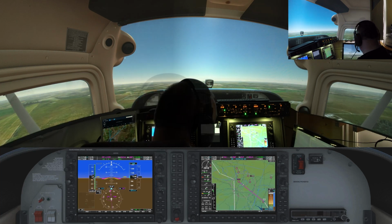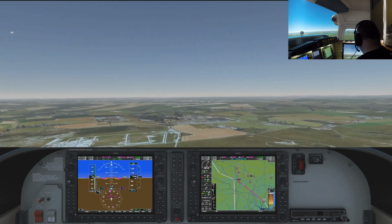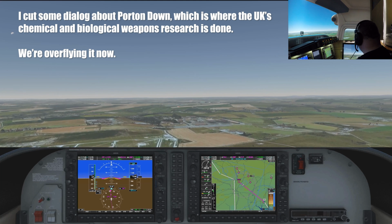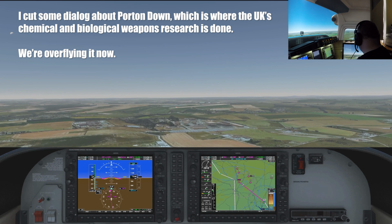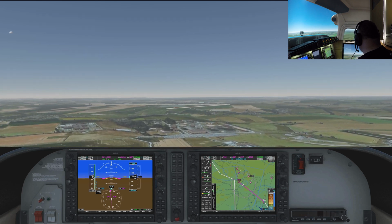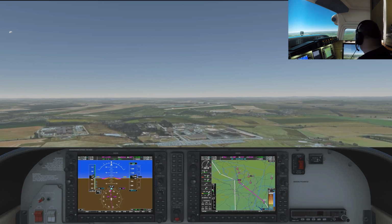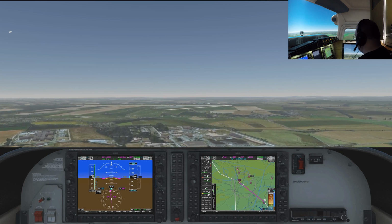So this is Porton down here. And you can see, well, there's a bunch of buildings that aren't represented, which you can see on the aerial photography. But then this is the main research centre here, which appears to be quite well represented. And then there's Boscombe Down immediately beyond it.